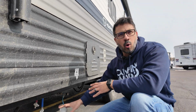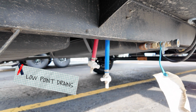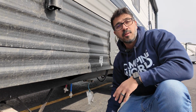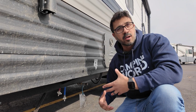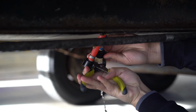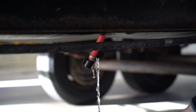Okay, let's talk low point drains. So most campers are built with at least 3 low point drains. 2 of them are going to be the lowest plugs in your plumbing lines, right? So you'll have your hot and cold respectively. The third is going to be the lowest point in your freshwater holding tank. All 3 are going to be in place to help you gravity drain as much water from the potable water system as possible, helping to minimize the chances of microbial formation, leaks, and freezing in cold temps.